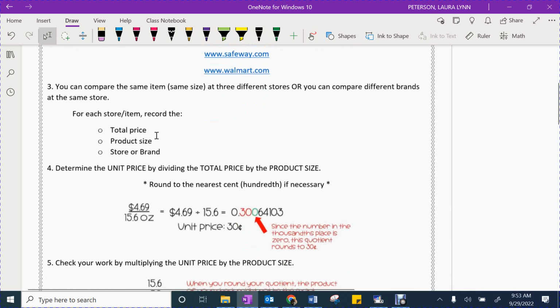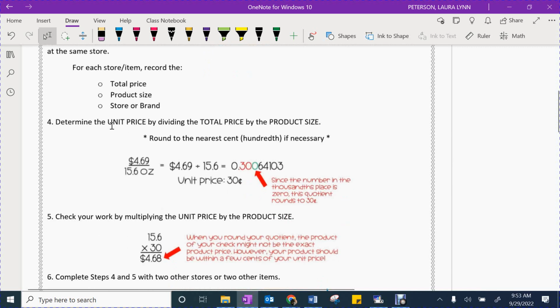No matter what they choose, they need to write down the total price, the size of the product, and which store they chose or what brand they chose. Once they've done that, they need to find the unit price, and that's what we've been working on for the last 2 days, is unit price. They find the unit price by dividing the total price by the product size. We are going to be practicing our rounding, which we did on Thursday, and we're rounding to the hundredth spot. I did tell the students they should use a calculator to do their division, but they have to show me their rounded answer.